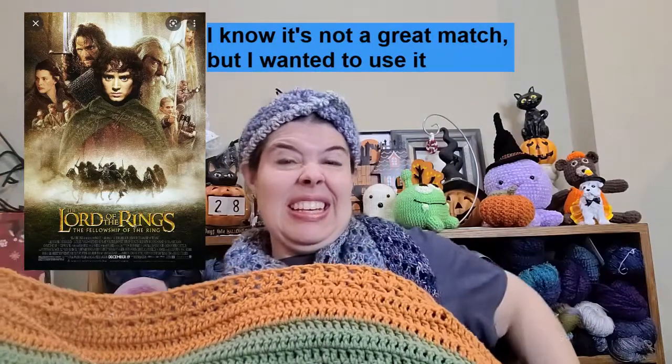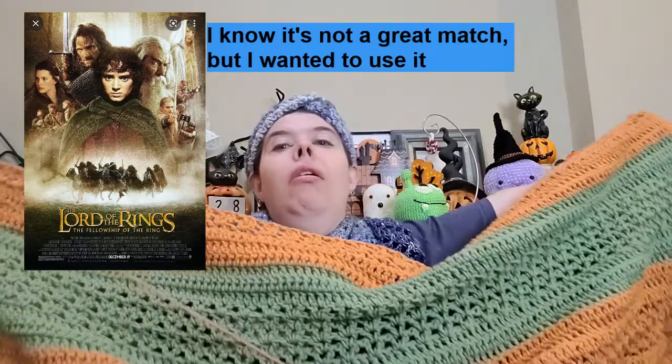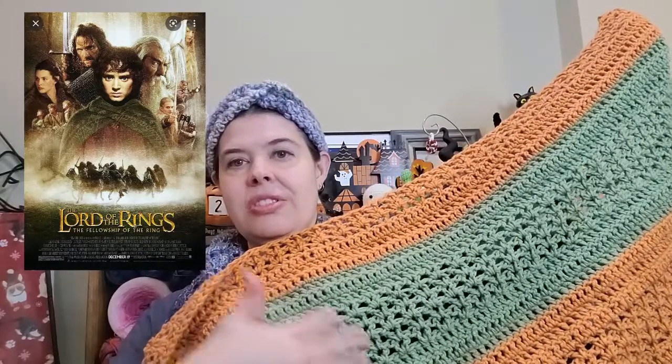So this thing is kind of huge. It's as tall as me, maybe a little taller. I don't normally make my blankets this way. I usually do granny squares because they're super fast. But I was inspired again by my friend Rosanna from Crochet with Nonna Rosanna. She did a baby blanket, and this is the style she did. It's not so much a pattern, it's putting stitches together. So this is double crochet and then the V-stitch.